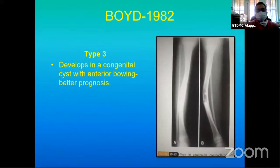In type 3, the lesion develops in a cystic region. There may be a congenital cyst and a weakened area, and there will be associated anterior bowing, and it fractures. It has a relatively better prognosis among all the 6.